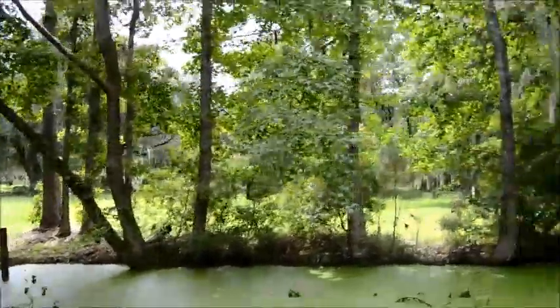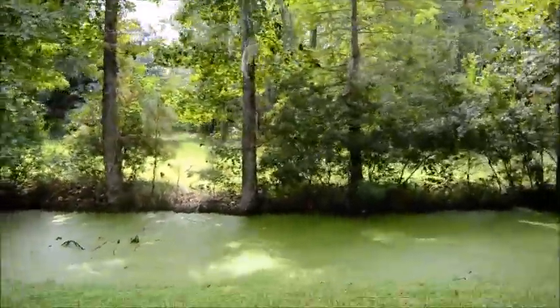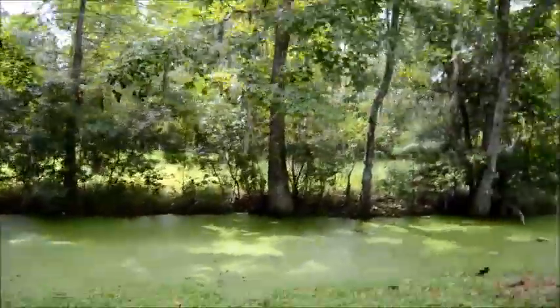This line of oak trees, everything to the left of it would have been rice fields, and you can still somewhat see right here the ditch that used to be the old canal that they filled back in, running throughout the property.